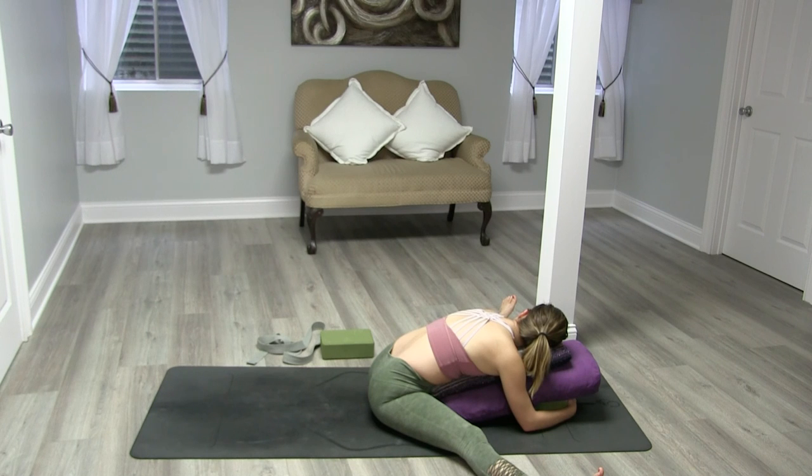Allowing the belly to be soft, the heart space to settle into the blankets beneath you, to the support beneath you. Creating a sensation of being hugged or held.